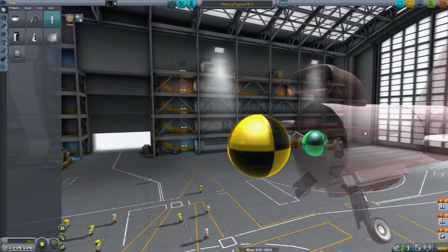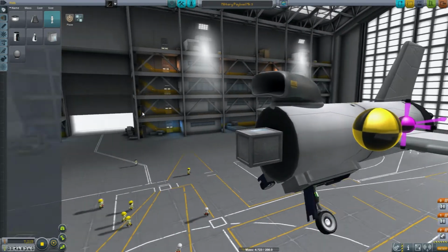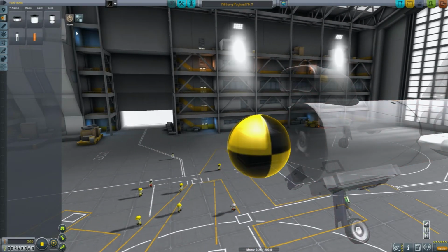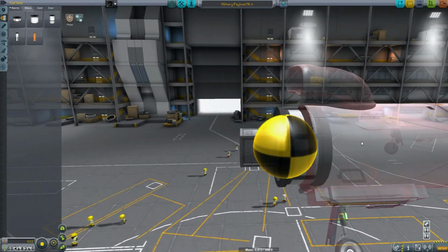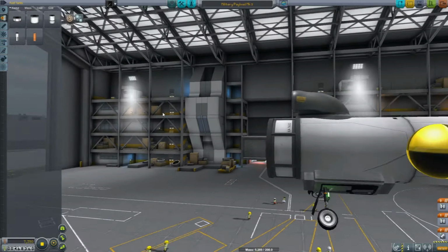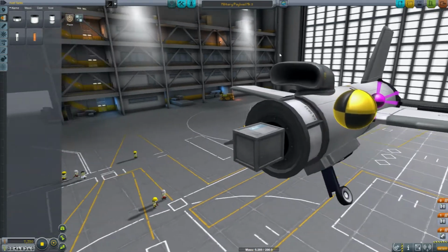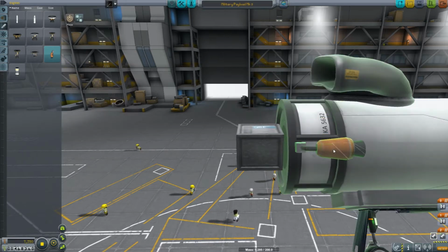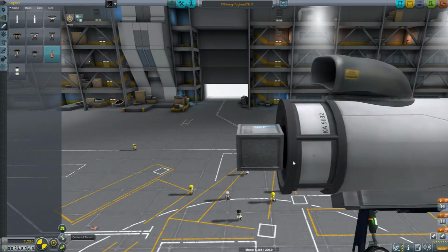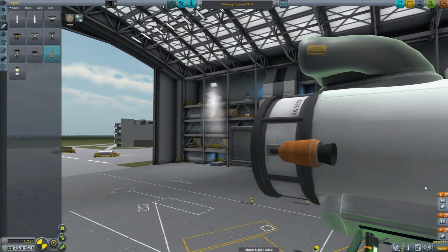Let's do it this way. Okay. I need to pull off the batteries. We'll put those back on in a minute. So what we need is the smallest fuel tank possible, which right now is that one right there. I'm going to put it right there. All right. So our mass is forward a bit. We're going to have to tweak it ever so slightly. I suspect it's going to be a little off kilter, especially once I throw these on. And we'll throw a pair of these on. Perfect. Okay. And they're in a separate stage.